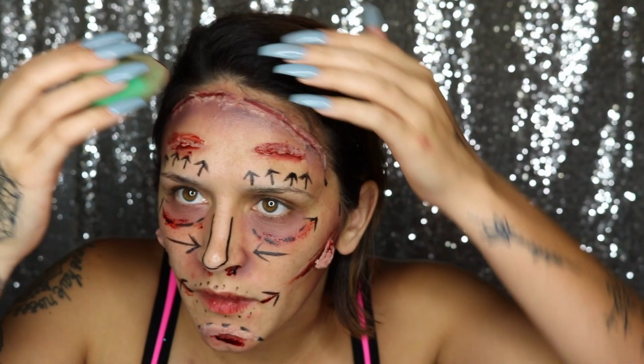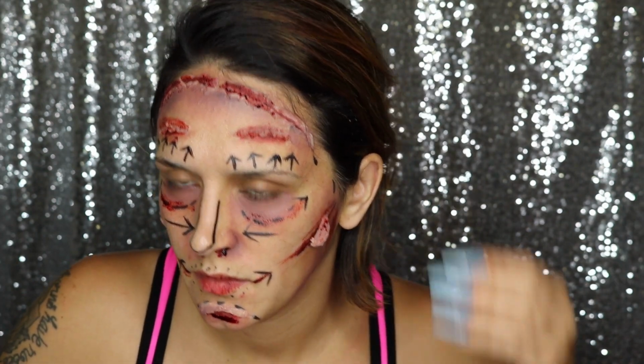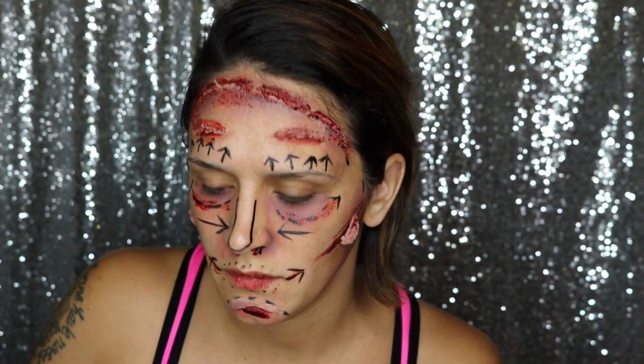I lied. I forgot to put the blood over the main wounds. What was I thinking? I don't know. But just gonna stamp that over those wounds.